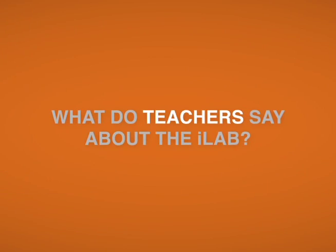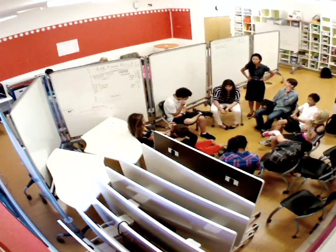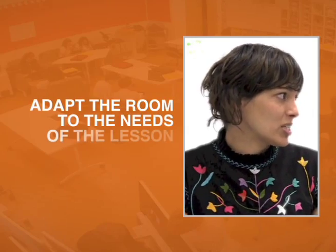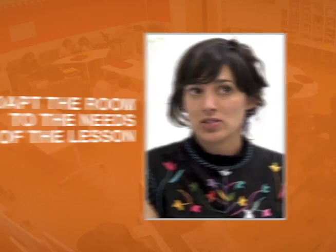What do teachers say about the iLab? I just really see the iLab as being more conducive for the creation of ideas. There's more flexibility and openness. It changes the personal interaction in a way. Sometimes I'll go and I'll pull a chair up and just slide it in and sit down. In this space, you can adapt the room to the needs of the lesson.